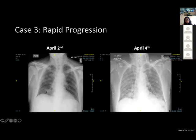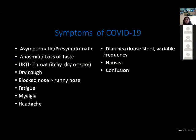So the symptoms of COVID are quite unusual in that they can be almost nothing to just, you know, loss of smell and loss of taste. You would have heard about that being quite a common newly recognized phenomenon that does happen with other viruses, but for COVID it seems to be more prominent. Patients can just have a dry or itchy throat or a sore throat, dry cough, blocked nose, runny nose, very mild URTI symptoms. Also, though, there can be systemic symptoms just like influenza with fatigue, myalgias, headaches. Sometimes patients have red eyes. Diarrhea happens not infrequently. Sometimes it's just twice a day. Other times it's the main manifestation, as well as nausea and sometimes confusion.